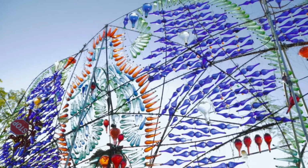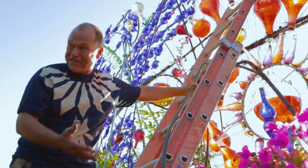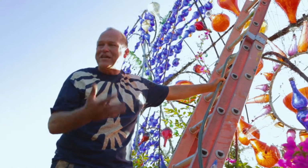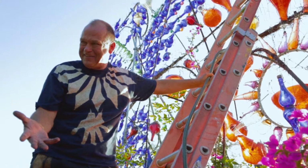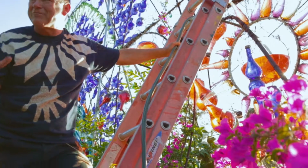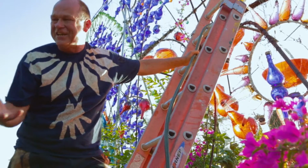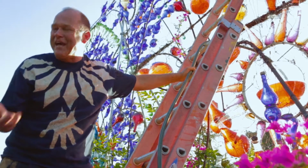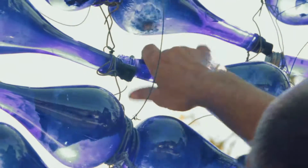If I made this whole array out of empty fish bowls and empty bottles, it would also be aesthetically and spiritually empty because it does not capture the sun inside. It is no longer a solar mosaic. It's just a bunch of hanging bottles on rebar.